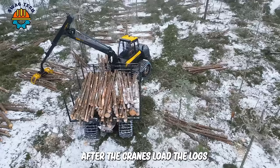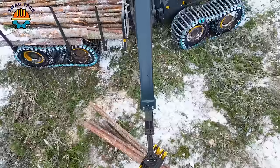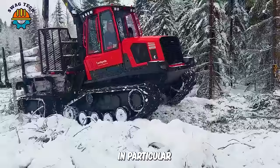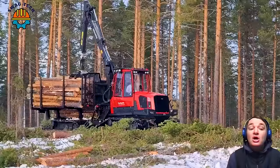After the cranes load the logs, the trucks will transfer them to the processing facility. In Norway, the Ponsse Elephant King was increased in power to 23.5 tons and a 658 horsepower engine. In particular, with the extremely sturdy crawler design, it helps us navigate even difficult mountain roads while still being able to transport up to 5 tons of wood each time we pass.